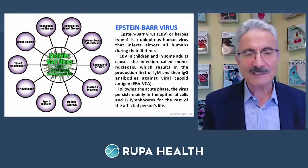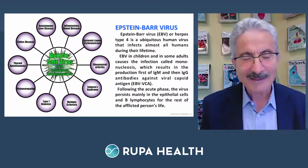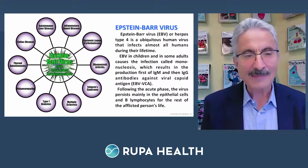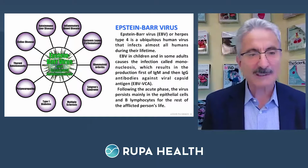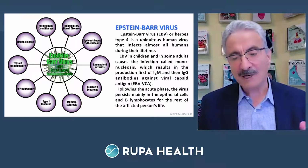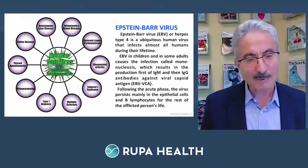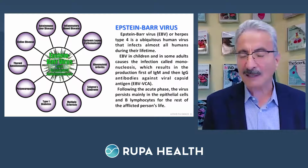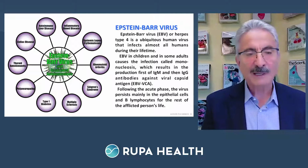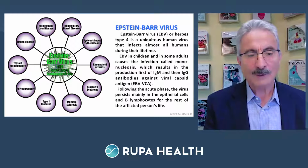Now the virus such as EBV, and later on you'll see HHV6, can hide in our B cells, and then when our immune system for some reason is not working properly, they become reactivated and cause lots of abnormalities in the immune system, and probably after a few years may result in autoimmune disorders that you can see some of them in this beautiful flower with these petals that I'm presenting to you.